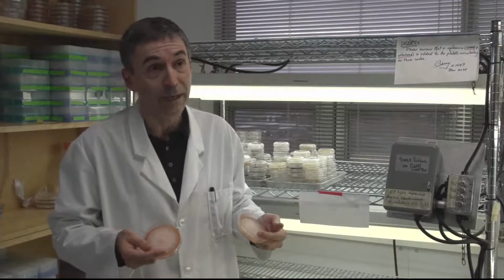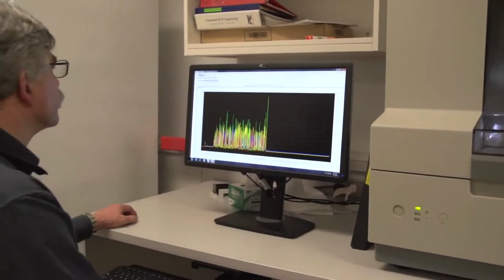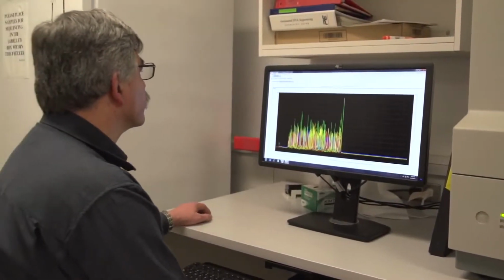I work in mycology, and there are many cases where the organisms would look the same in culture, they would look the same under the microscope, and we do need DNA sequencing to figure out if they're different species or not. Most Canadians would not realize it, but identifying organisms is part of daily life.